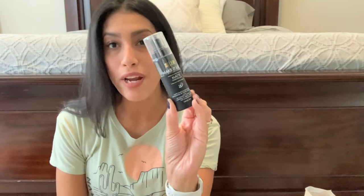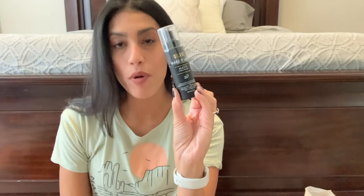Like I said, I completely forgot that I had bought a setting spray from Target. So this is a setting spray that I bought. I think I also read really good reviews on this, so that's why I bought it. It's by Milani. It's called Make It Last Matte 16 Hour Wear.